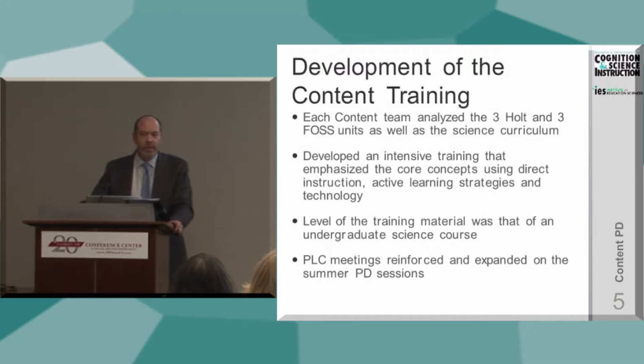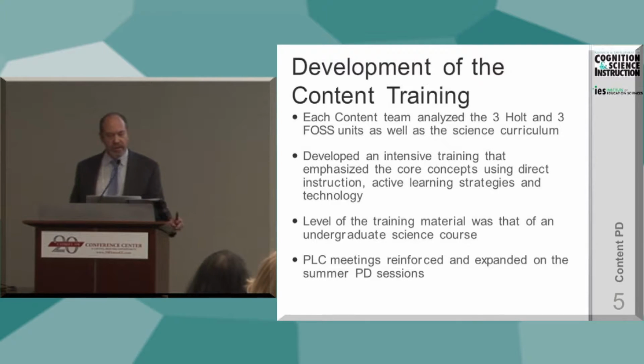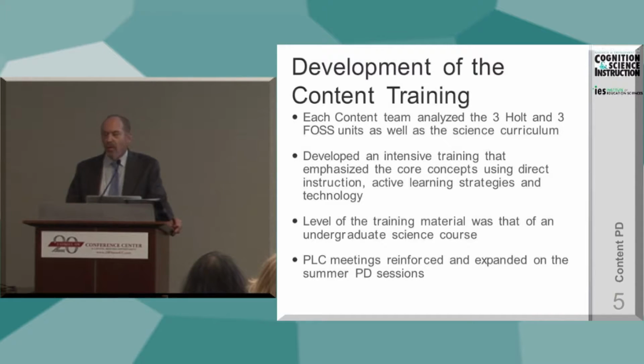So, what did we do? We convened a team. Again, there were 6 teams. There were some people that served on mobile teams, i.e. me and some of the other folks. We took a look at the resource, be it the Holt or the FOSS kit. We identified the core concepts, and then we began to develop strategies for our summer PD. And they included direct instruction, active learning strategies, and technology.